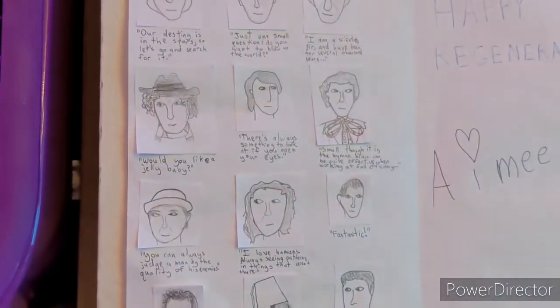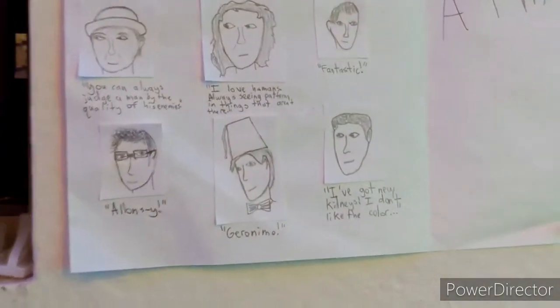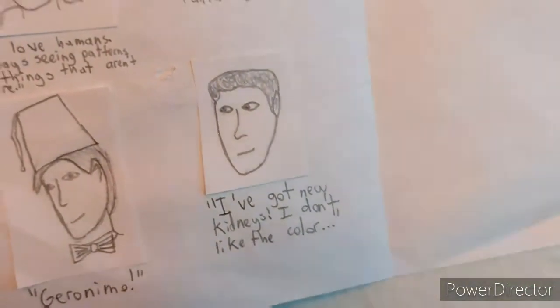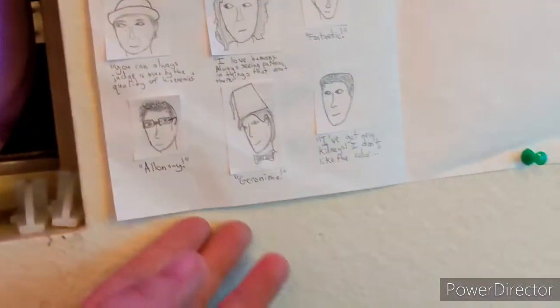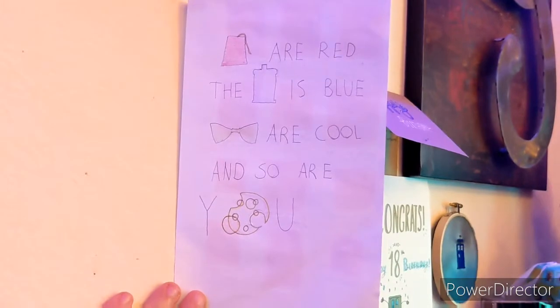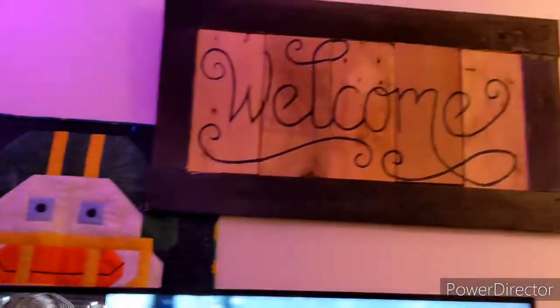As you can see, it says Happy Regeneration on it, which is fun. She drew a little thing of all the Doctors from the 1st to the 12th. And at this time, the 12th was so new that for the phrase she did for it, she just did what he said when he regenerated. I keep it pinned like this because then I can close it and see the front, which is obviously very cool. Got all this stuff on the wall.